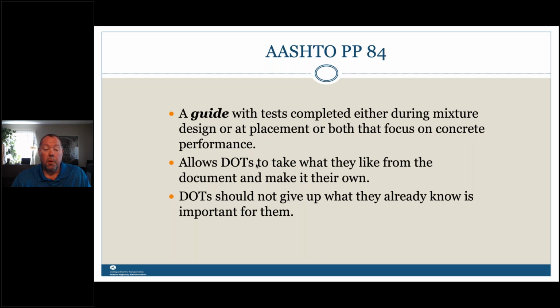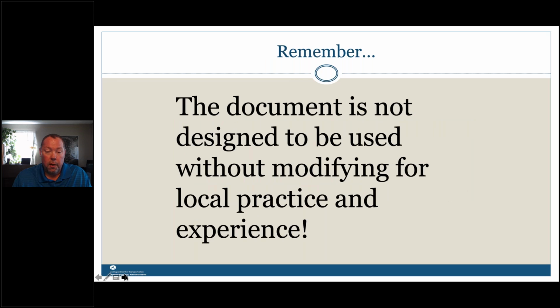And the other thing, the third bullet, don't give up what you already know. You will see suggested specification limits in PP84. Those are the suggested limits on a national basis, from that group of folks on the earlier slide. It's not intended to be state specific, and it is specifically intended to be modified by the states. To drive that point home just a little bit, it's a slide I stole from Dr. Lay. It's not designed to be used without modifying it for local practice and experience. It's supposed to be a guide to a process and an approach and kind of a conceptual mindset to how you put your mixes together and what you require. It is not intended to be a cut and paste specification.